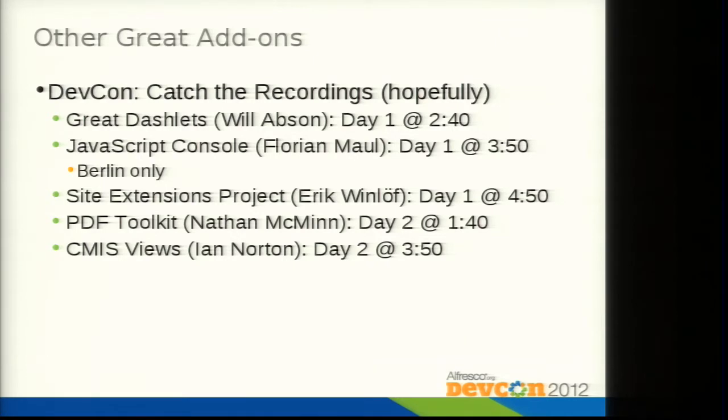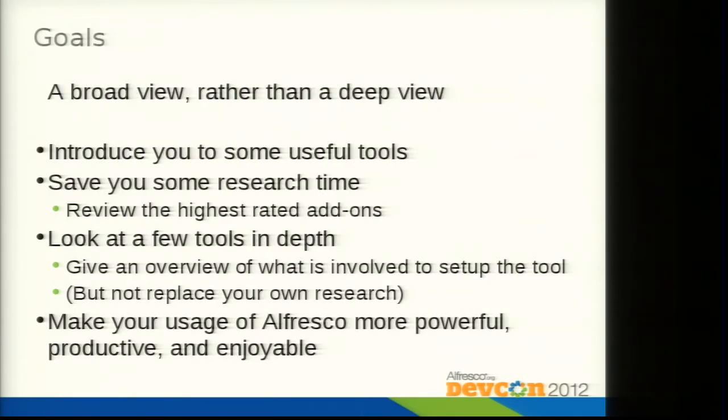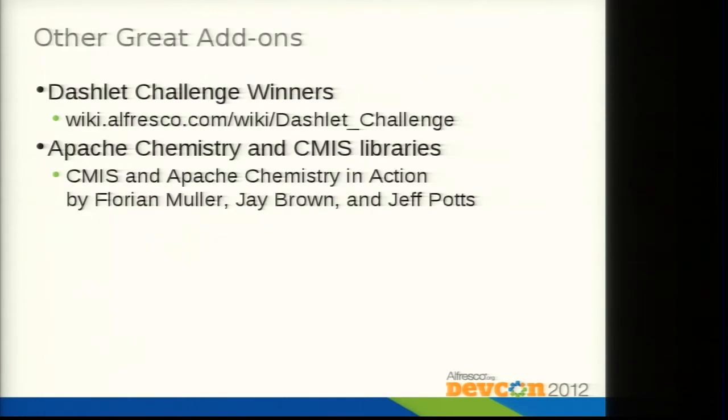And CMS views. So part of the team I work on spends a lot of time, we do Drupal plus Alfresco for a lot of our infrastructure. And so CMS views is how we connect Drupal to Alfresco. So anytime you need to get information from Alfresco onto the web and you're using Drupal because you've decided that's what you want to do, there's similar solutions for Liferay and a lot of other frameworks. CMS views is the way to go in the Drupal world. And Ian Norton, who gave a presentation on this earlier, goes into detail on how you can connect Drupal to Alfresco.